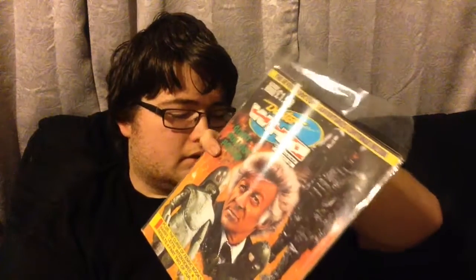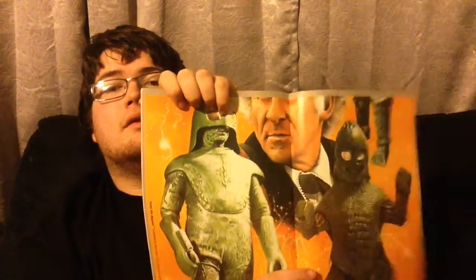So this one says it's a giant pull-out poster. I don't remember what the cover shows, so I'm going to have to check real quick. Okay, so yeah, it's got the Doctor Who logo in black and white up there, and then it's got the other thing. I don't remember. I want to say Ice Warriors, but I'm not sure if that's correct. So I'm not going to say it. And then it's got the bottom half of it. And unlike most of the posters that I've seen, that one is actually outside out and not outside in.